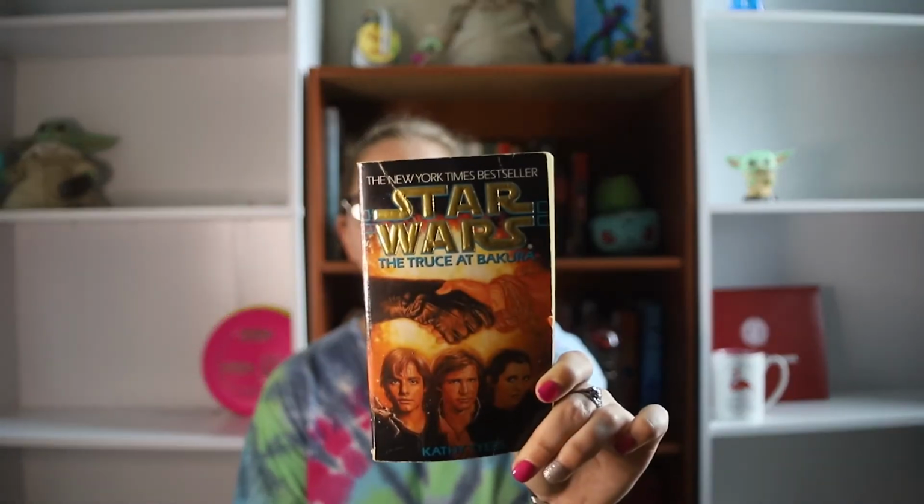So the first book that I'm going to be unhauling is this Star Wars book. It is The Truce at Bakura. I just don't think I'm ever gonna read this. I love the movies, I love Star Wars. I have Baby Yodas everywhere. I love Star Wars. I just don't see myself reading this, so unhaul number one.